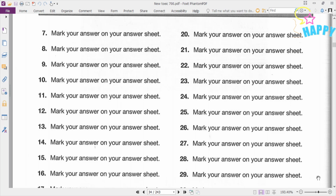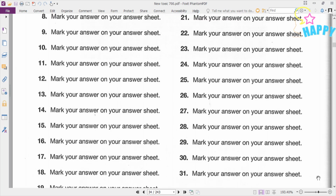Number 15. I believe you ought to see a doctor about that cough. A. That's what my husband said. B. He's been coughing all day. C. No, I don't want any coffee.